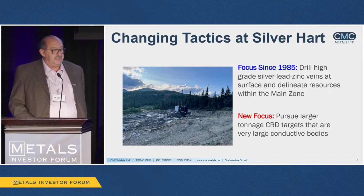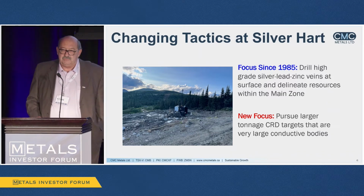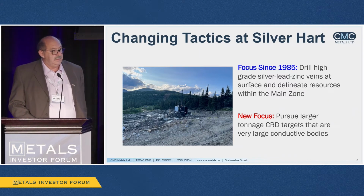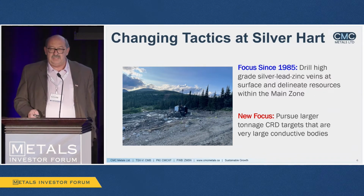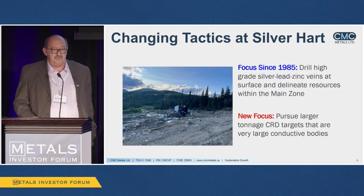CMC got the property in 2005. I'm really the first geologist to run the company, and I've been running it now for 3 years, and we took a totally new focus on this. The delineation of resources has been simply on these vein structures, but now you really want to chase the biggies. You want to chase the CRD deposits that we think exist on this property and more of our properties that we have up here.